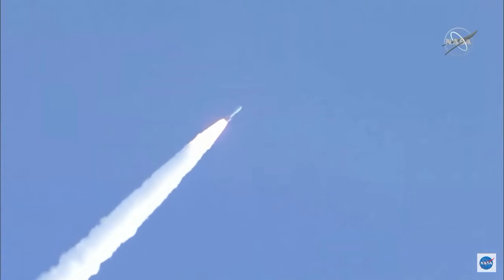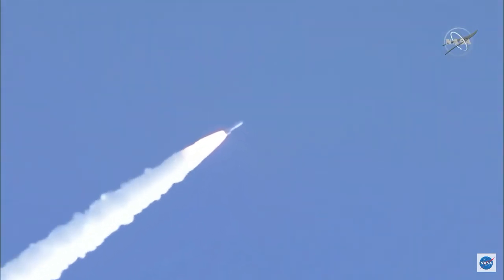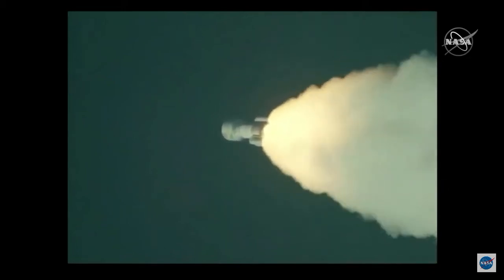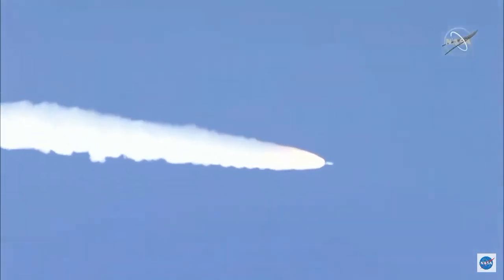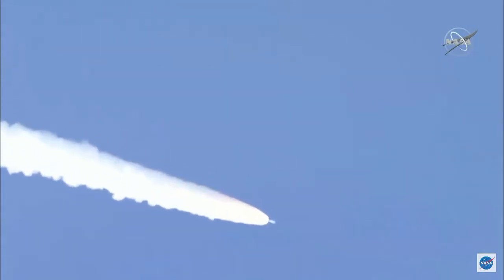And passing 45 seconds into flight, vehicle is now passing through max Q, maximum dynamic pressure. And passing 1 minute into flight, the RD-180 is throttling back up as expected. Engine response looks good. At this time in flight, the SRB chamber pressures remain nominal. The RD-180 pump speed and fuel injector pressures are responding well to demands on the engine.